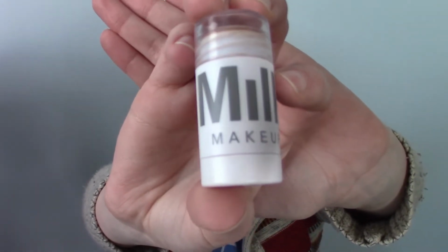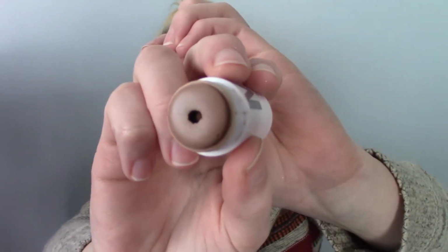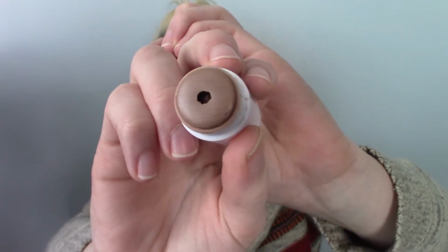The next one. So this is a little sample, deluxe travel size, mini size of the Milk Makeup bronzer stick, and it's in the shade Baked. You can see how tiny it is. So it's just a cream bronzer. I would roll it up so that we could see how much is left in here. But when I started to do that, it got this hole in the center of it and it kind of freaked me out. So I don't want to roll it all the way up to see how much is left. So we'll all just kind of be surprised when it's gone.